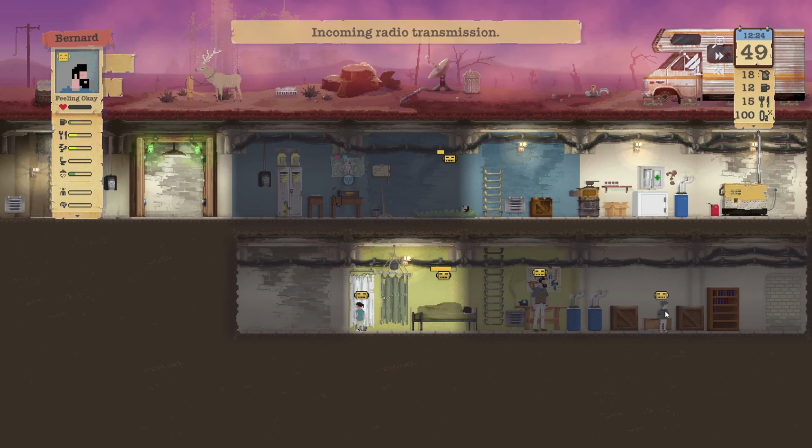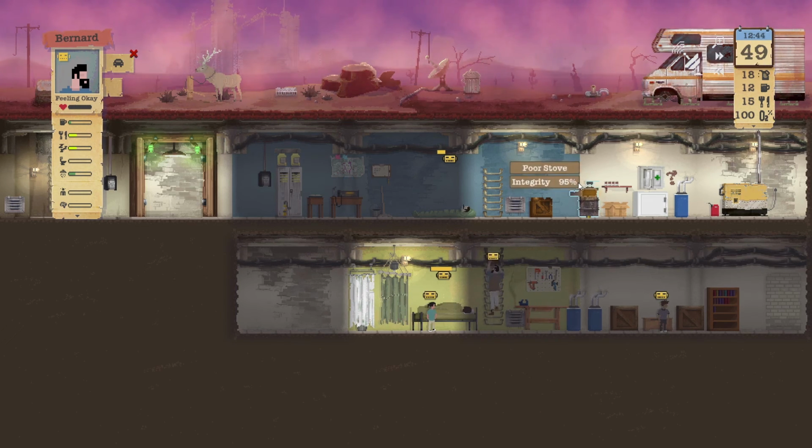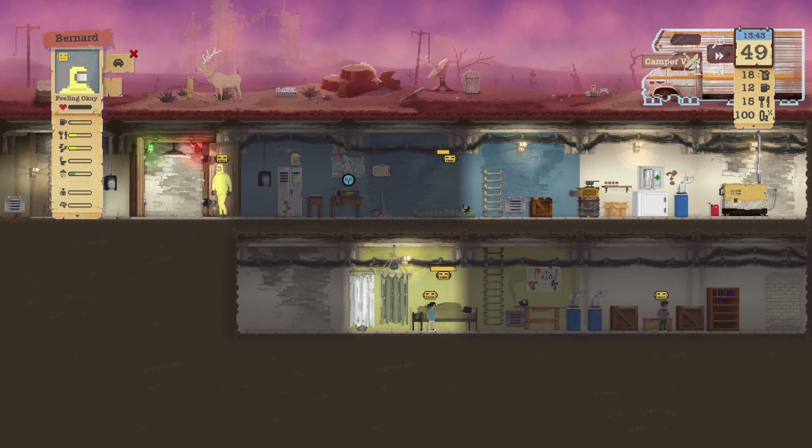Oh, there's the thing. Cake has just said we should fit the car parts to the camper van. Absolutely, yes, we should. Who have I sent to do that? Oh, hang on a minute. No, you need your suit on first, Bernard. Get your suit on and then go and add parts to the car. Because, yeah, we've got the fan cable thing. What was it? Fan belt, that's what it is. We've got one of those.